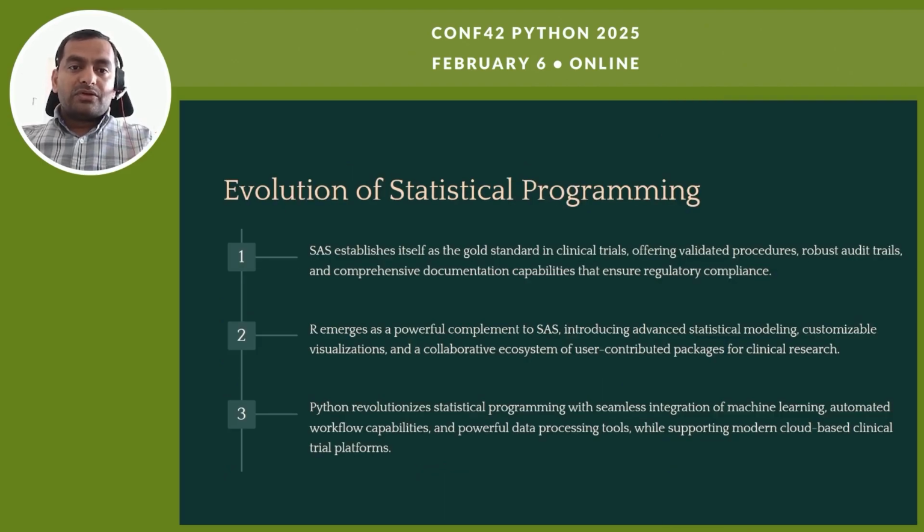Let's explore the evolution of tools in statistical programming and how they have transformed clinical data analysis over time. SAS laid the foundation as a gold standard with validated procedures, robust audit trails, and comprehensive documentation to ensure regulatory compliance. R introduced flexibility and innovation, providing advanced statistical modeling, high-quality data visualizations, and a collaborative ecosystem of user-contributed packages, making it ideal for exploratory analysis. Python revolutionized the field with its integration of machine learning, automated workflows, and powerful data processing tools to support real-world evidence analysis. Together, these tools help programmers address the increasing complexity of clinical trials with precision and adaptability.